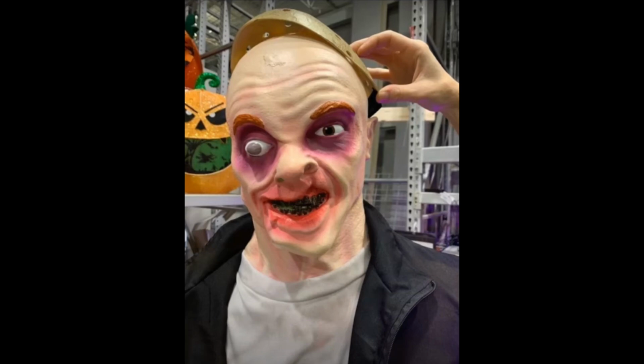This is what the prototype Jason looks like unmasked, because the prototype version had the option to remove the mask, and the new one, quote-unquote, doesn't. You'll kind of see what I mean by that in a little bit, but here is the Jason prototype, and honestly, I don't think that face looks good at all. I think it looks very cartoony, and just the paint job looks very sloppy to me. To me, this face just doesn't really look like Jason.